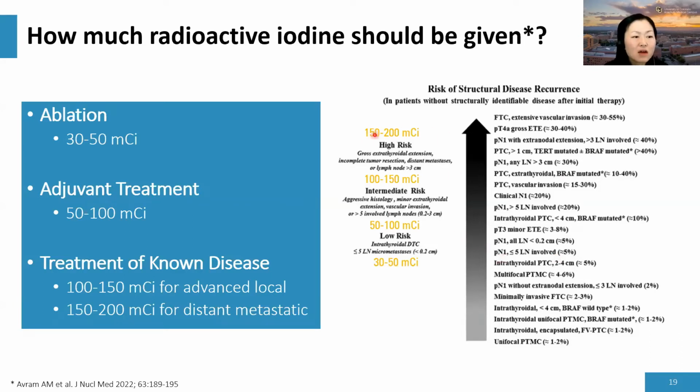And finally, the patients who are going to get the highest doses of radioactive iodine are patients who have a known disease. As I mentioned, sometimes, unfortunately, the thyroid tumor may have invaded the laryngeal nerve or adjacent structures, and the surgeon was not able to completely remove it. So we know that there's a residual tumor there. Or in patients where we can see from ultrasound after surgery that there are enlarged suspicious lymph nodes, so we know that nodes are actually involved.